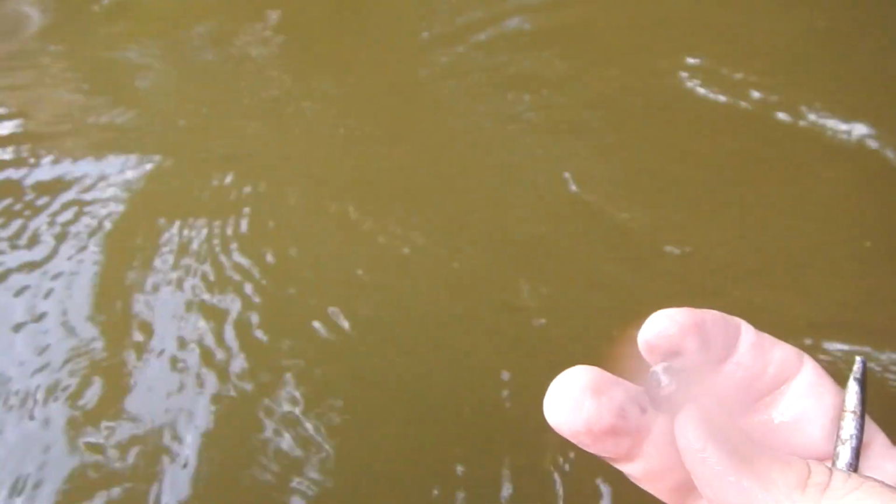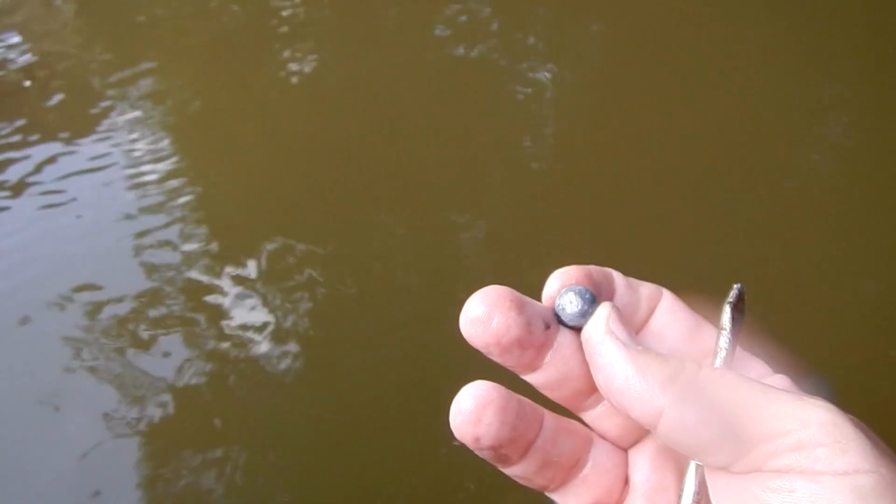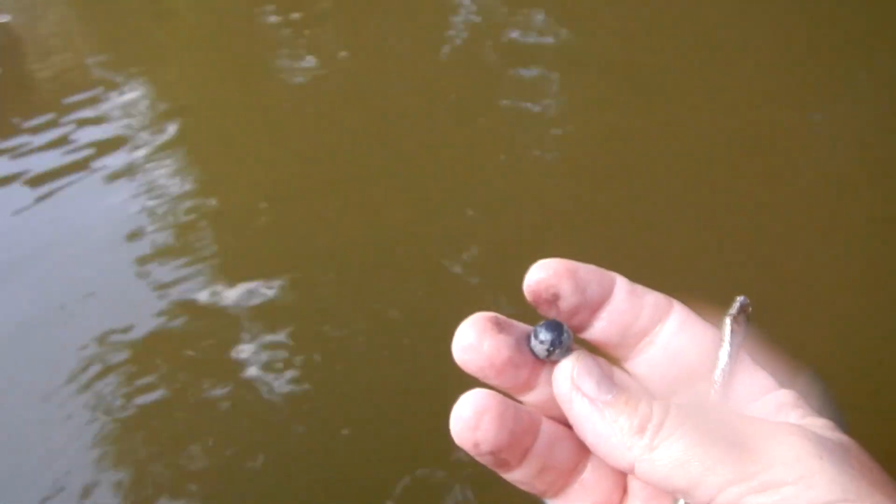I think it's a round ball. I don't know if it's a 69 or not, but it's wedged in the rocks pretty good. So I'm going to try to get it out of there. There it is. It's not a 69. I thought that was a 45, maybe. We'll see if there's any more down in there.